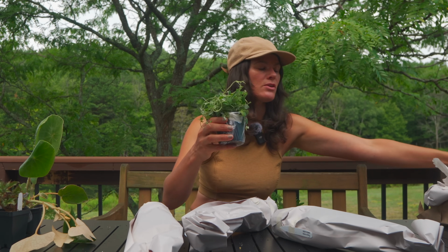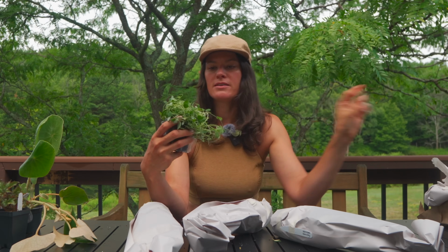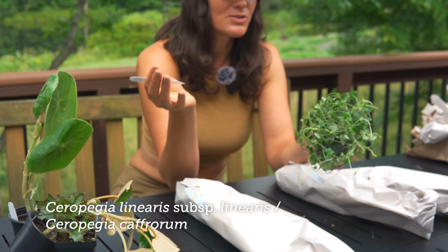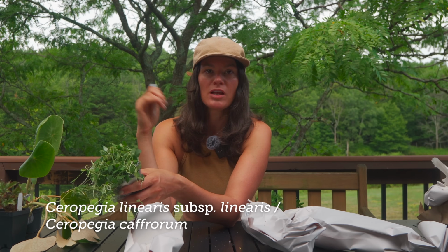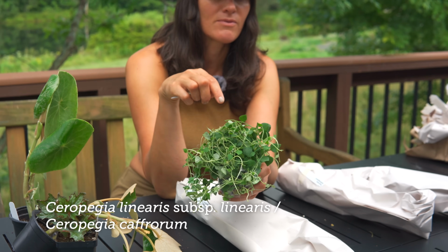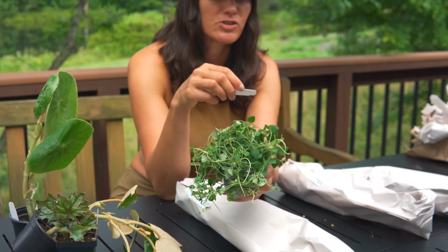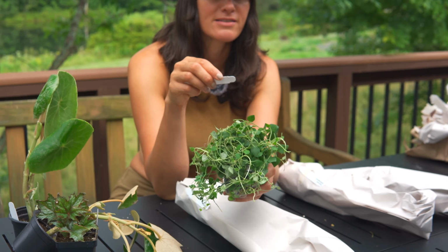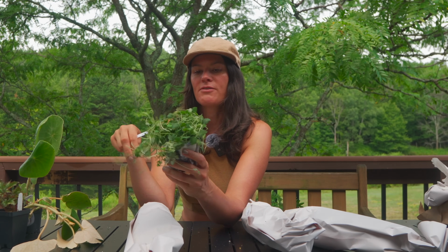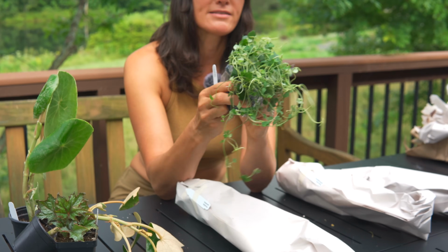Anyway, so Ceropegias, I think we know. This is a little tangled up, but this one is supposedly a subspecies of linearis, but I don't really know. There are situations where taxonomists will lump things together or split them apart. Oftentimes when you see a subspecies, it had been a different species at some point, and this one had been a different species called Ceropegia caffrorum, I guess. And it almost looks like ruscifolia, right? So I'd have to untangle this a bit, but I was excited because I thought this was maybe a new one that I had not seen before.